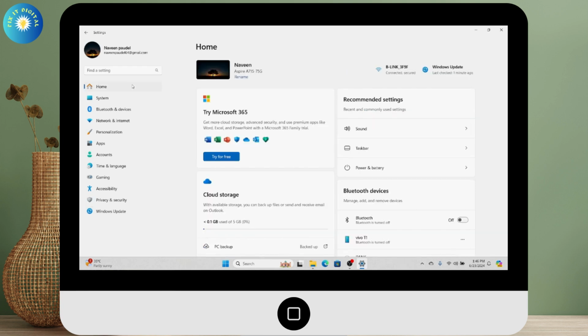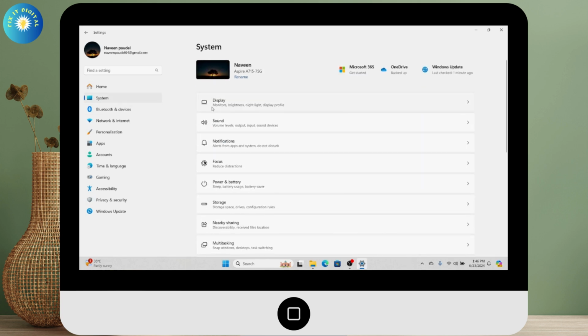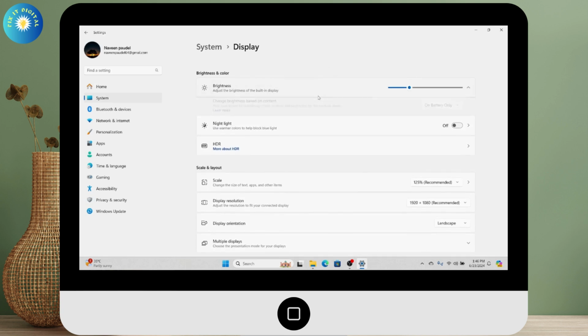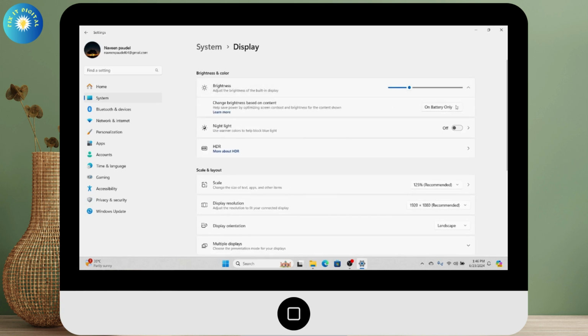If that did not work, then tap on System, which you can find on the left side of your screen, and then tap on Display. After tapping on Display, you will find your brightness option. In the brightness option, tap on battery only, and then change it to always. After changing it to always, you can increase your brightness, and it will not automatically turn off or automatically lower your brightness.